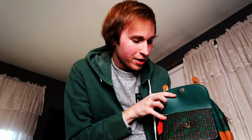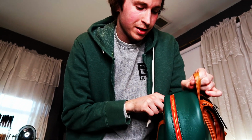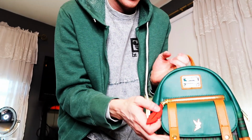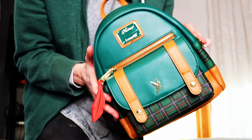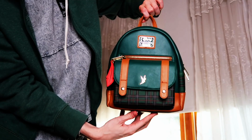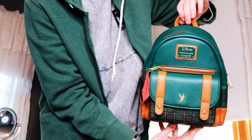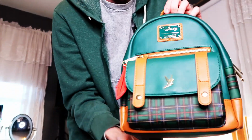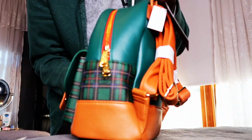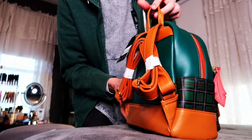You've got this tartan plaid pattern here, which is a cool little nod to the author of the original Peter Pan story. And then you've got the awesome red detailing on the zippers here that matches up with the feather, of course, and that awesome lining that we showed of Peter Pan and the Lost Boys on Neverland. So looking at it from a distance, it doesn't scream Peter Pan in your face, but once you look at the details, everything comes together really, really nicely. It's a beautiful backpack. We're so happy to have this one.